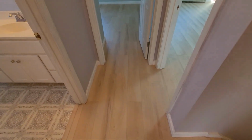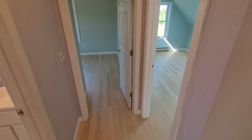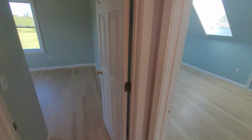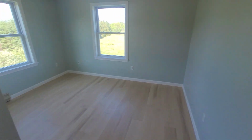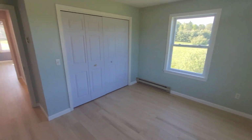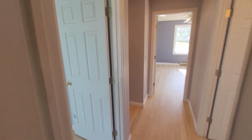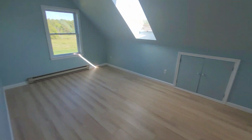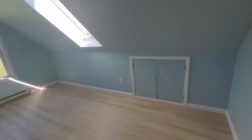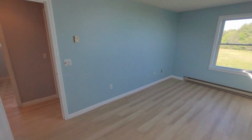The flooring is all new up here too. Also, no carpet. So kind of nice from that perspective. You've got a second bedroom here that's good size. And then you've got a third bonus room. So easily could be a bedroom. It's big. So 3-bedroom plus office. Could even be a 4-bedroom, I think, for the right use.